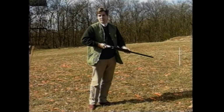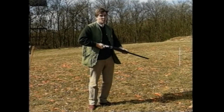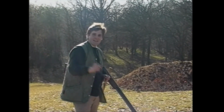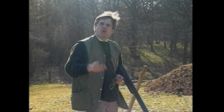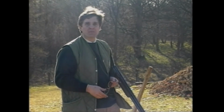We've considered some of the basics of technique, but now let's consider how to actually shoot a moving target in the air. The first thing we want to do is to have a look at one. Pull! If you can point a finger, you can break a clay. It really is that simple. But remember, you've got to shoot ahead of the target. If you shoot directly at it, you're going to miss behind.